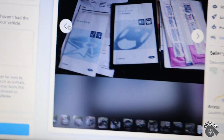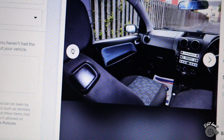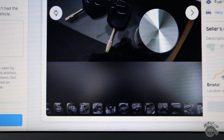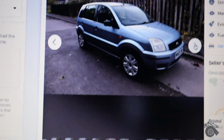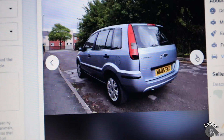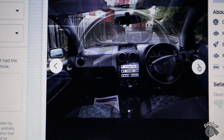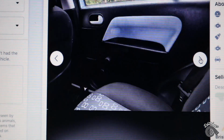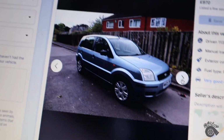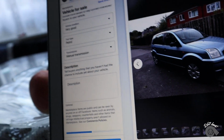Alright, yo guys, I'm just on my laptop right now. I have got the car up. You can see some, wait, let me go from the start. Okay, so this is the first picture you see. Hopefully I can vlog it soon. And yeah, that's all the pictures. Just gonna sort out the description and just get it up, and yeah.